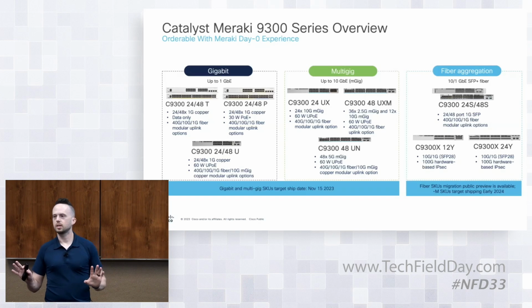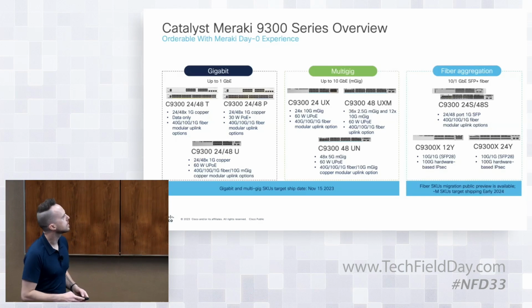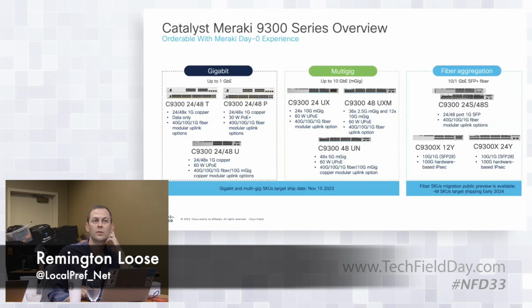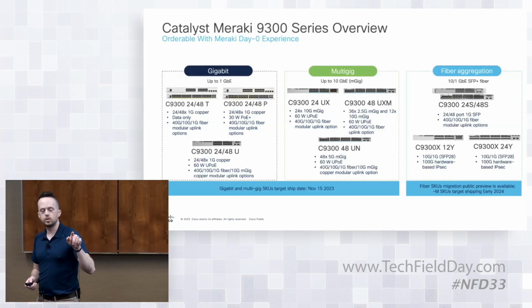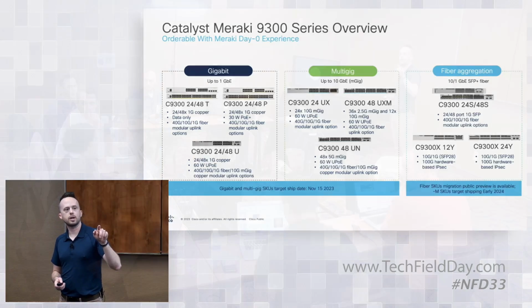I was going to say the 9300X non-fiber aggregation is not up there. Is that intentional on y'all's part? It's a good question. I might defer that one, Alex, if you can. Do you know offhand what we're doing with the 9300X? So there's the copper version of that that can run all 10 gig? Yeah, the HX. Yes.